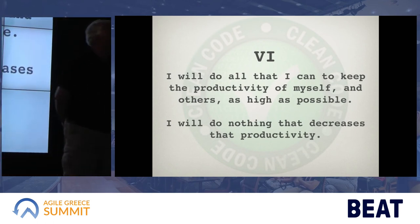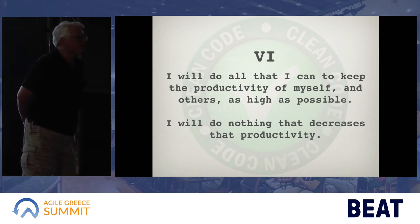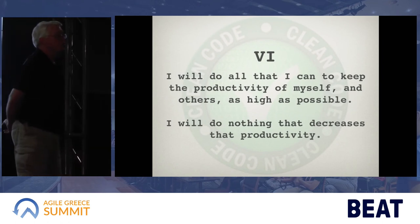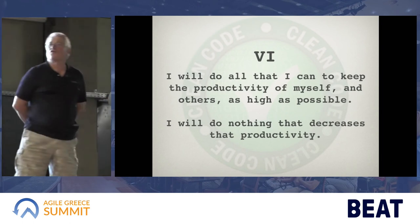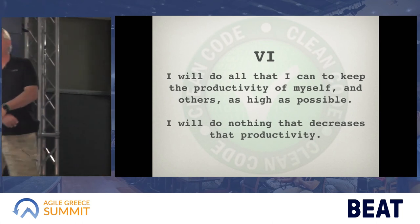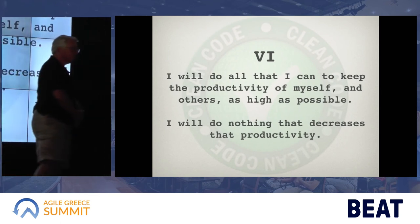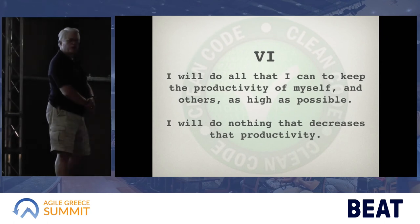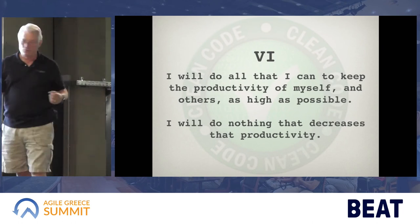Does anybody here have a test suite that runs for hours? Why would you have a test suite that runs for hours? Design that test suite better so that it runs in minutes. The fact that the test suite runs for hours slows you down. Does anyone here still, in 2017, have a build cycle that runs for hours? Speed that build cycle up. Don't allow something long like that to exist any longer.